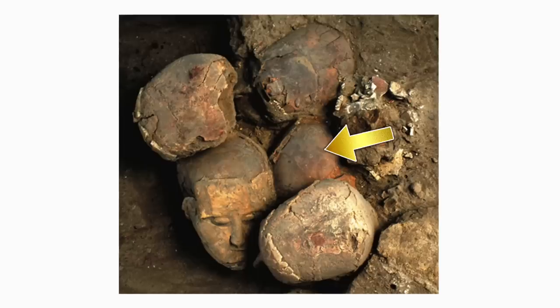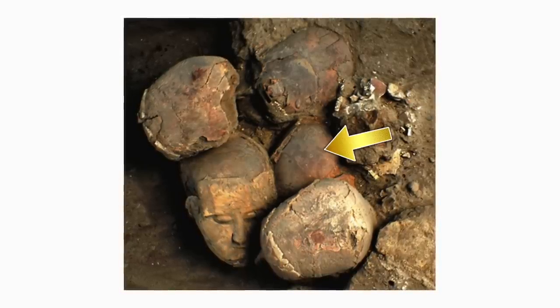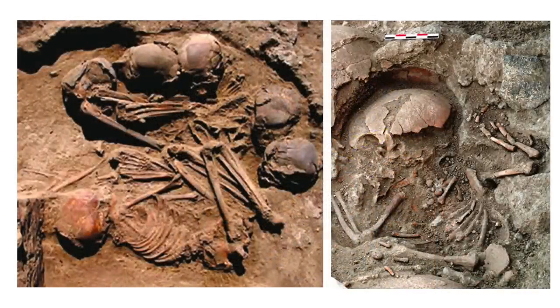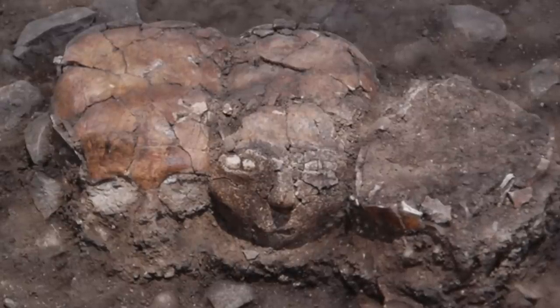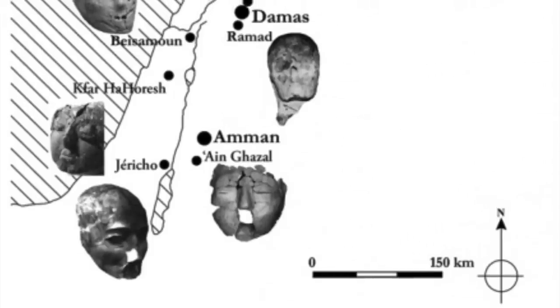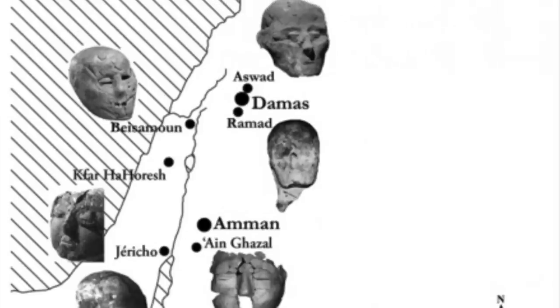The plastered skulls are often directly or indirectly associated with other unplastered human remains, whether a full body, bones or a skull. At all the sites just mentioned, we also see that plastered skulls are generally clustered together, not deposited on their own. At Jericho we find a heap of 7 plastered skulls, and at Tell Ramad we find 12 together.